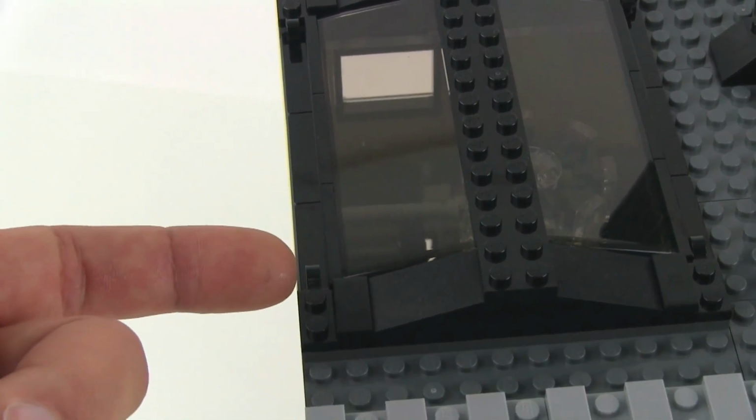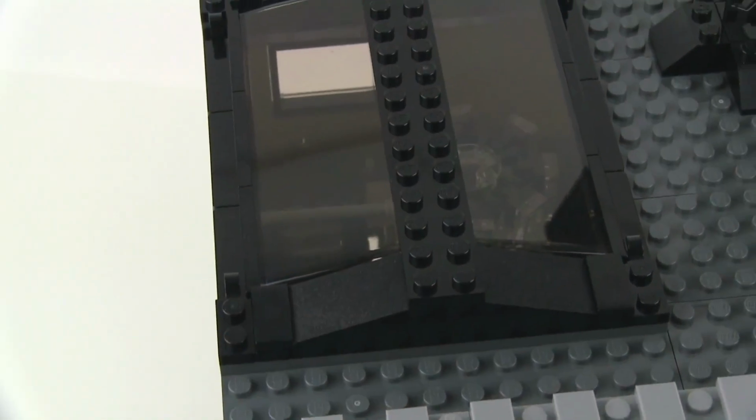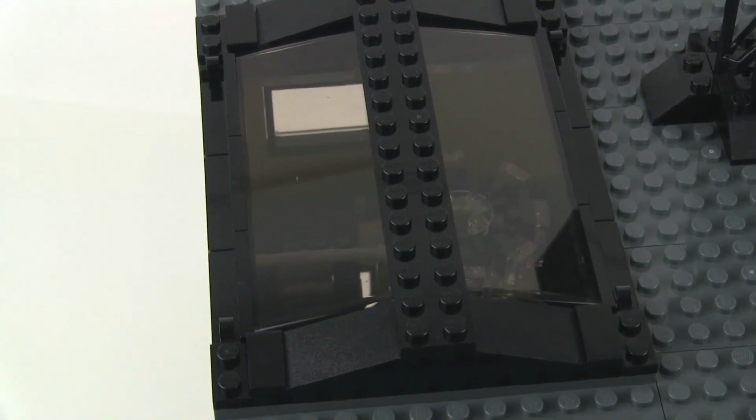and held in place by just these little plates with the clips at the end. So there are no studs actually holding that whole thing in. It's very interesting, but lets a lot of light inside.